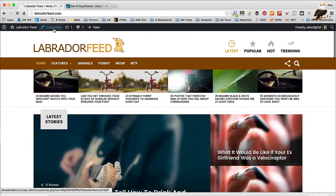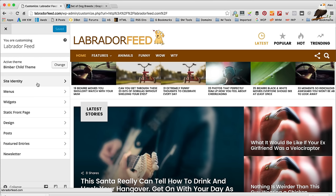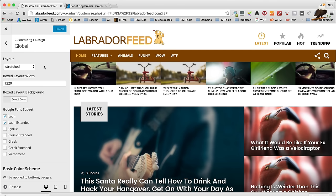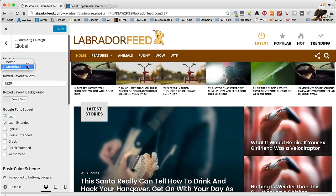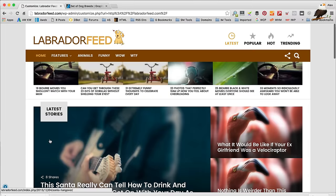So let's go back into Customize, and go into Design and go to Global. Okay, so in here we can set our layouts and whether you want a stretch layout or a box. Let's have a look at the difference. Might not be able to see because of this menu. Let's collapse it. Okay, so it's just kind of added a bit of gray to the sides.